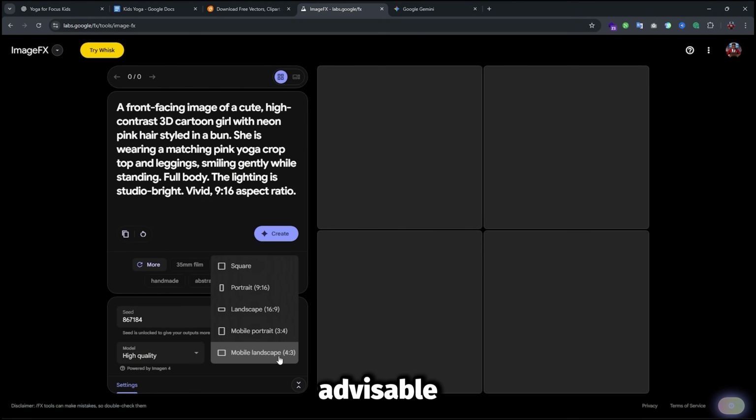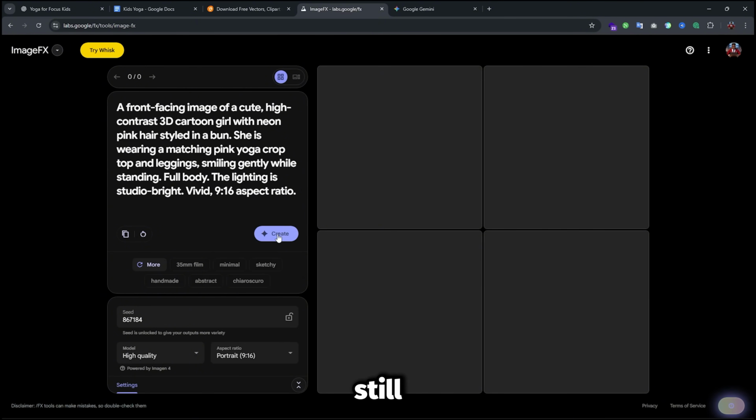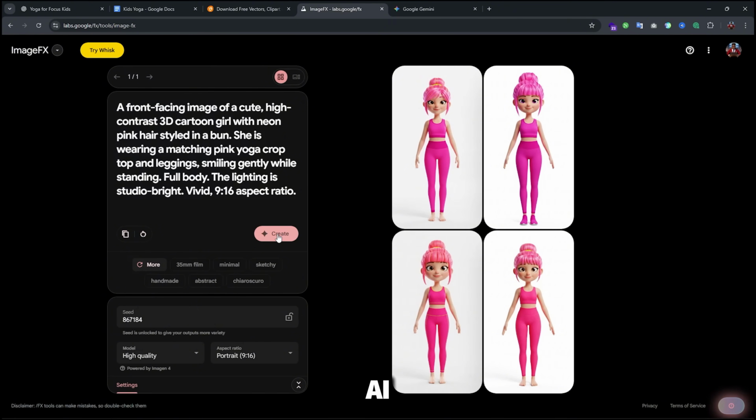Now, normally, it's advisable to choose the square aspect ratio since this image will be used as the logo. However, this is going to be the reference character for the channel. So you need to create a simple image of the character standing still. Hit create, and these are the images that the AI has generated.